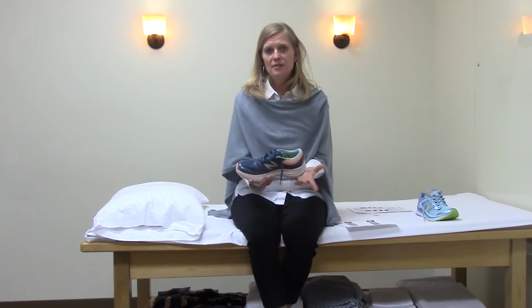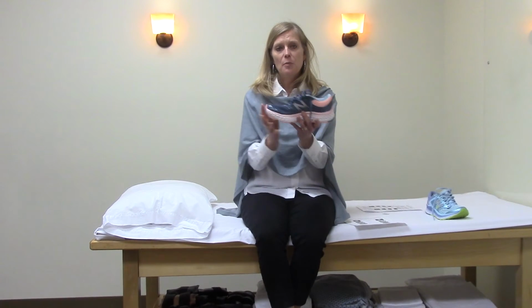And some of those characteristics that we look for when we put a foot into a shoe is that we want that shoe to bend at the toe box. We want the heel counter to be stable. And we want to make sure that that heel counter also, if you press in here, that there's very little give, particularly on the outside of that foot.